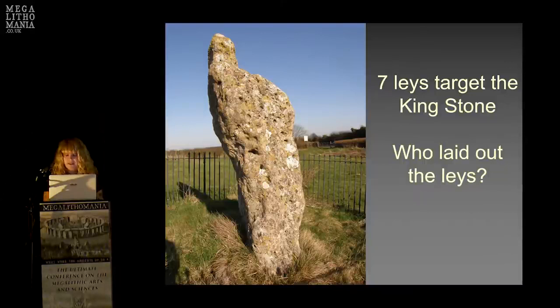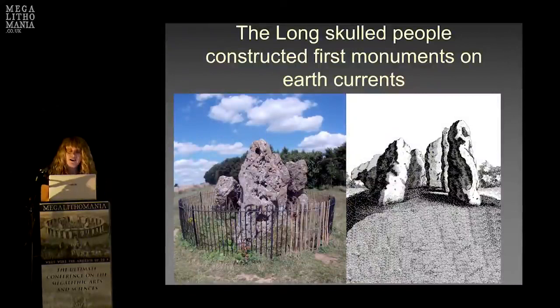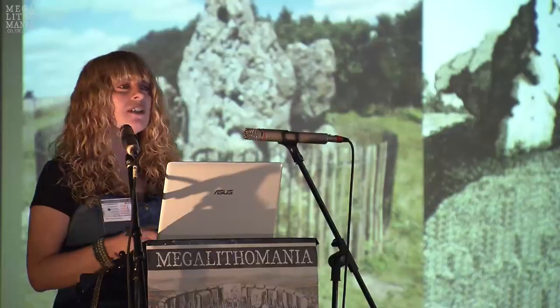So this is an antiquarian drawing of what the remains of that long barrow, the Whispering Knights, was. It's much, much bigger, you could have actually walked into it. William Stukeley did. He walked right through it. And today, again, it's surrounded like a cage with fewer stones. So over the past 200 years, we've lost so much of our ancient sites.